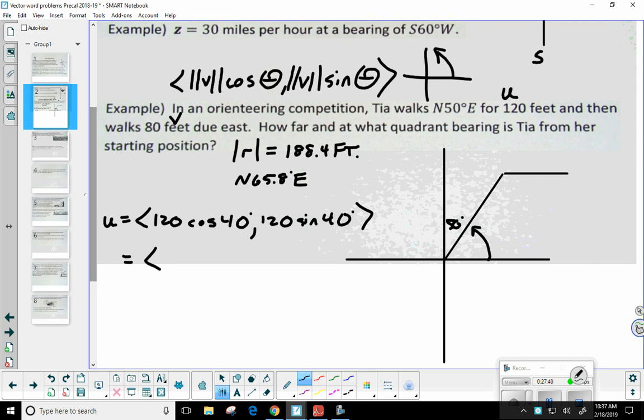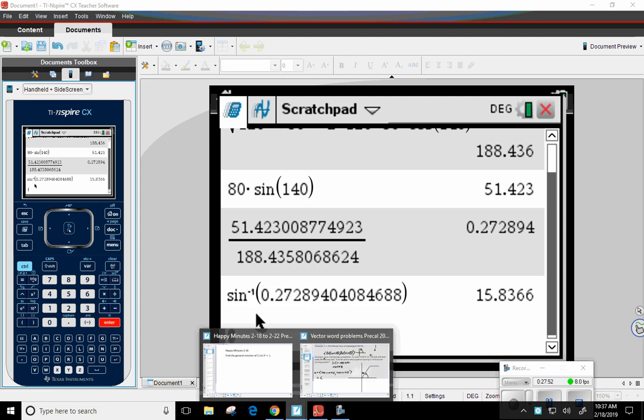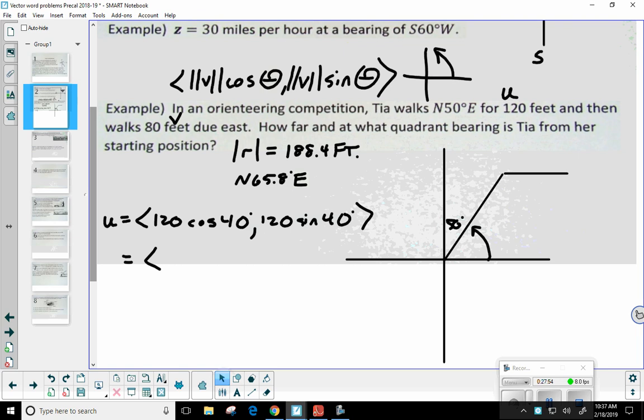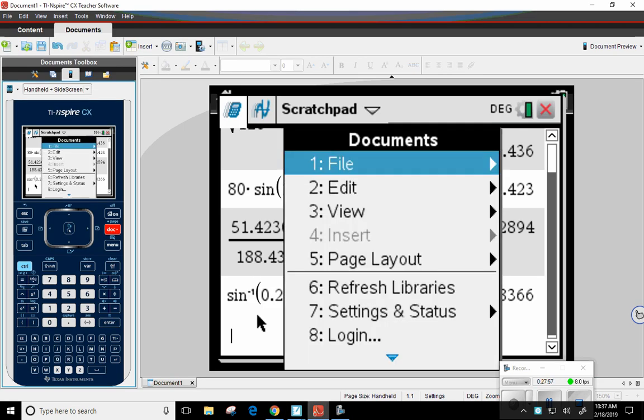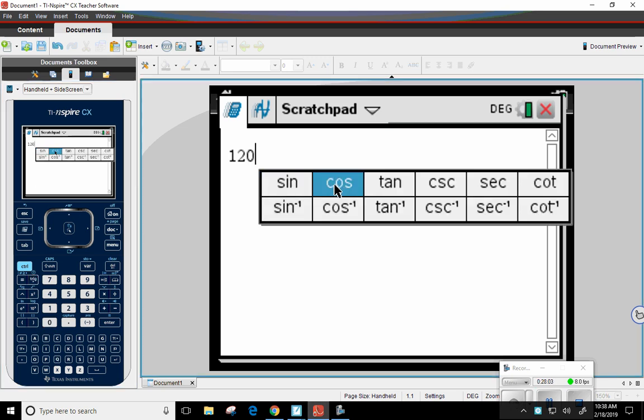Now what I want to go ahead and do is just approximate these. All I'm doing is plugging into the formula. Is everybody okay? Okay. So let's see. 120 cosine of 40. I'm going to go ahead and take all of this off because we don't need it anymore. Oops. It's got the green on there. Let me go back, hit the arrow. Okay, hit the arrow again. So let's see. Document B. So I'm going to type in 120, and then I want cosine 40 degrees.